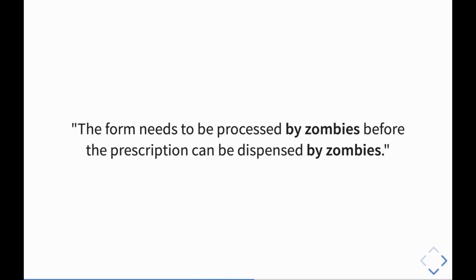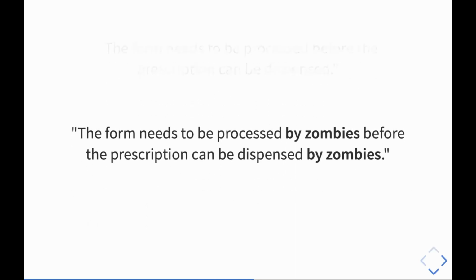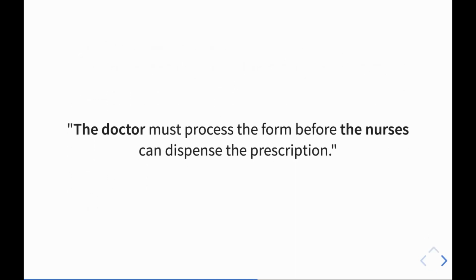into the sentence, and if it makes sense with "by zombies," it's a passive voice construction. When you identify this, you can change it and put the people in, because the first version doesn't have anyone. There are no people in this sentence. We should put people in if we can, and this active voice version is clearer because it's clear who is going to do what. So you're putting someone behind the action.